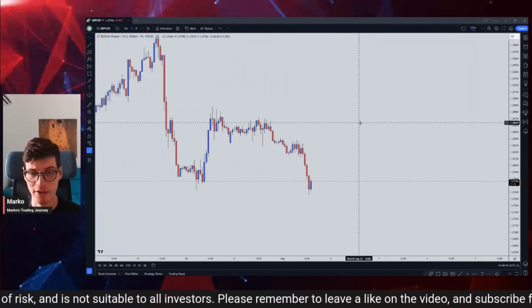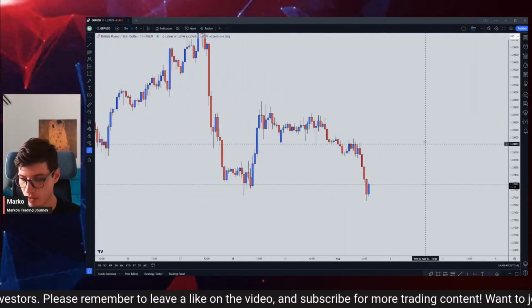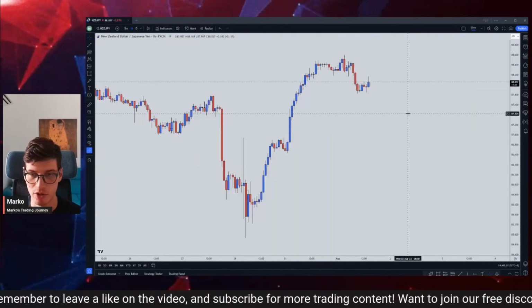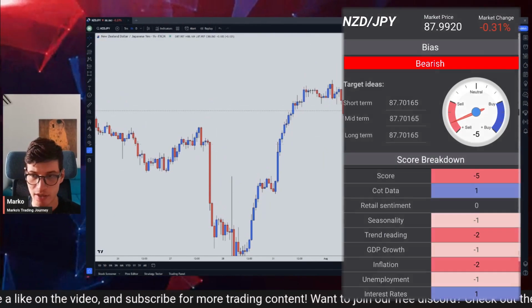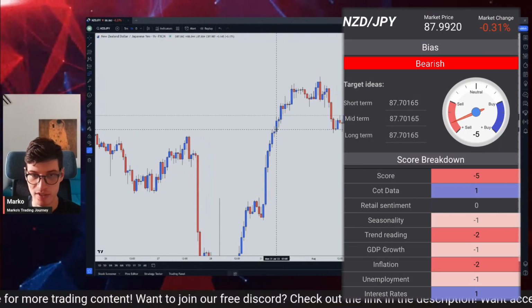Maybe on the higher time frames you guys are looking for something, but for me, the pound, I'm just leaving it alone. I just don't like it, to be honest. NJ, currently I am looking for a sell on this pair.